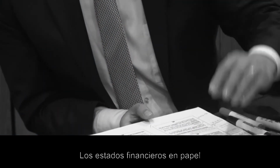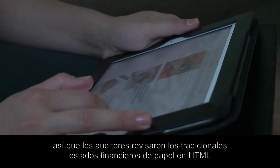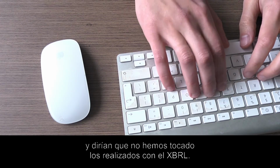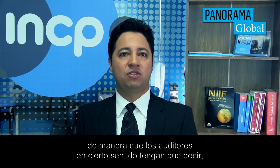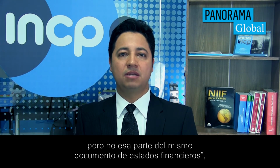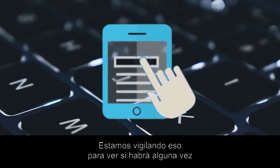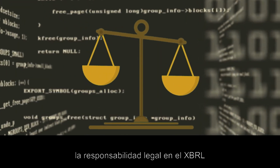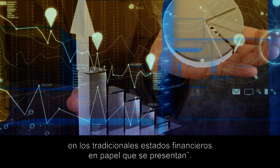The paper-based financial statements and the XBRL-based ones were separate, so the auditors audited the traditional HTML paper-based financials, and they would say we have not touched the XBRL. Now the two are combined into one document, so the auditors in some respect have to say, I audited this piece, but not that piece of the same financial statement document, which is kind of odd to see. We are watching that to see if there will ever be an audit requirement for XBRL tagging. Technically, the legal liability for XBRL is the same as the legal liability for traditional paper-based financial statements that are issued.